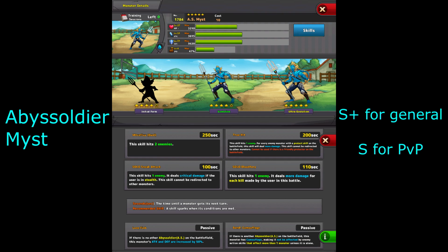So you just use Sneak Attack, you ignore True Hit, and then after that it's got Blood Fury, a very, very powerful move, that's only 110 seconds. So if it gets left alone, if they kill the other Abyss Sworders, then it can still just be sweeping. And otherwise, if you use this outside of Abyss Sworder teams, then it's got the Sneak Attack and Blood Fury, which you can set up through some other means.